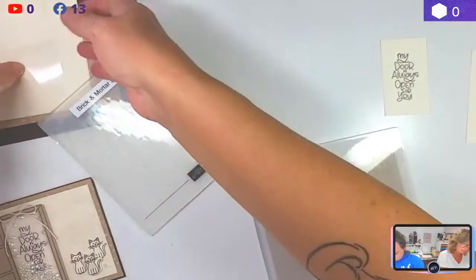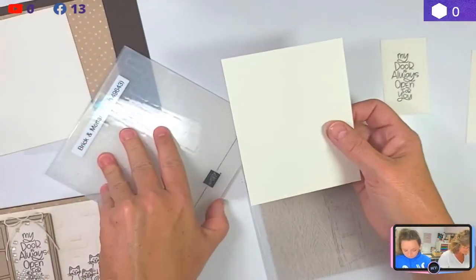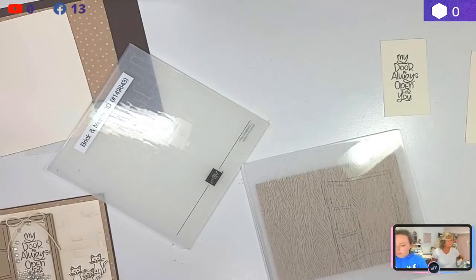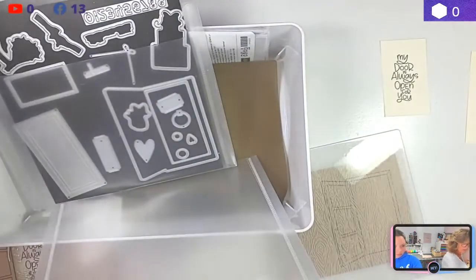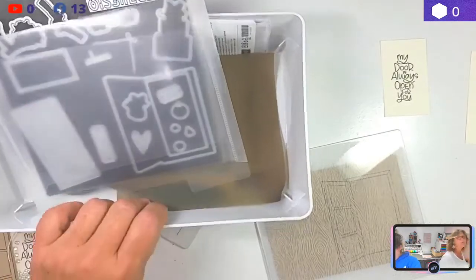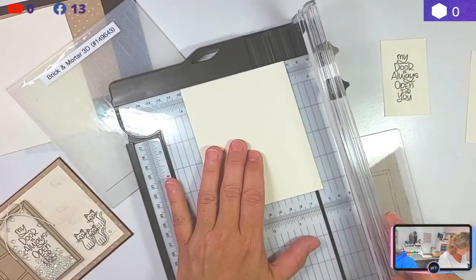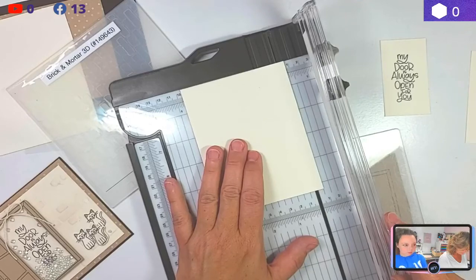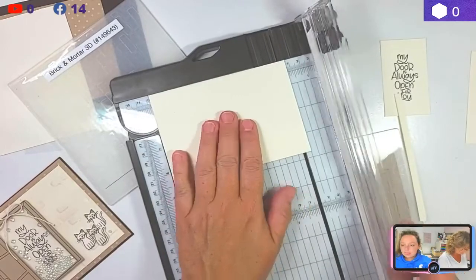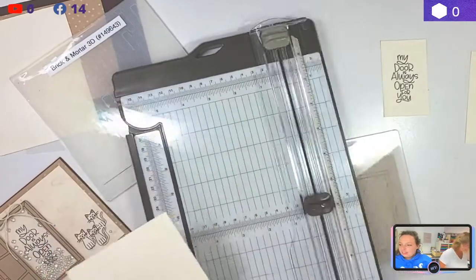And then I'm also going to take one of these pieces, and actually one should be a little smaller than the other. I'm gonna get my trimmer, because I just got to double check. The inside one should be 3 3/4 by 5 inches. No, the outside one should be that. So I'm just going to cut this really quick. I love the font of this stamp set. I know, right? Okay, so 3 3/4 by 5, and then the normal size, the 4 by 5 1/4 for the inside is what I have.